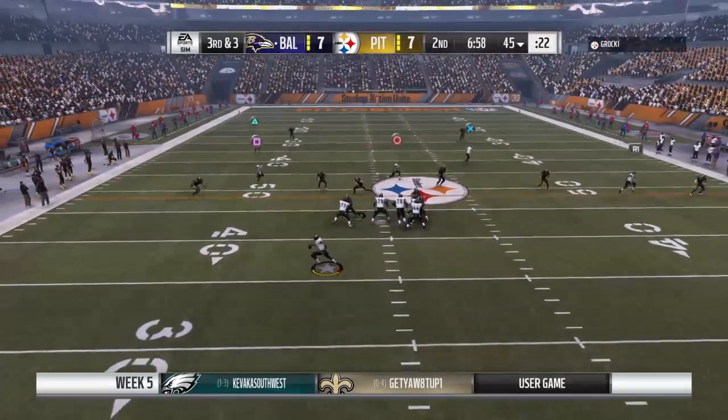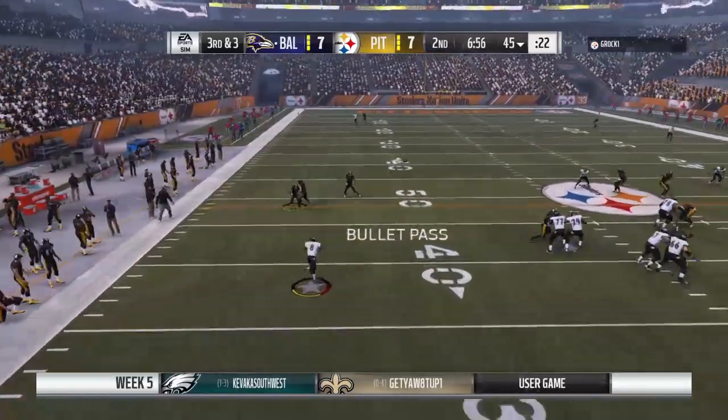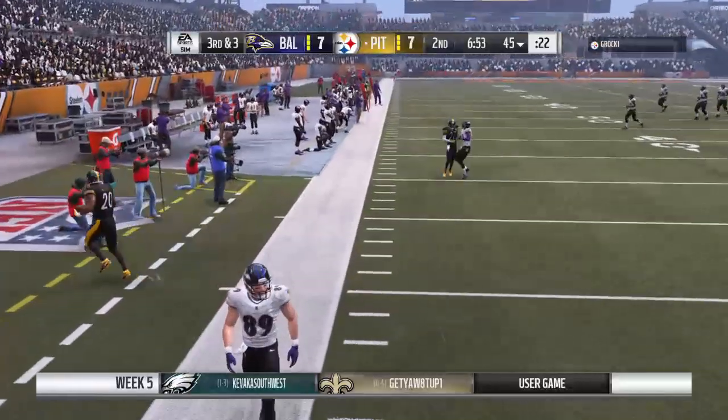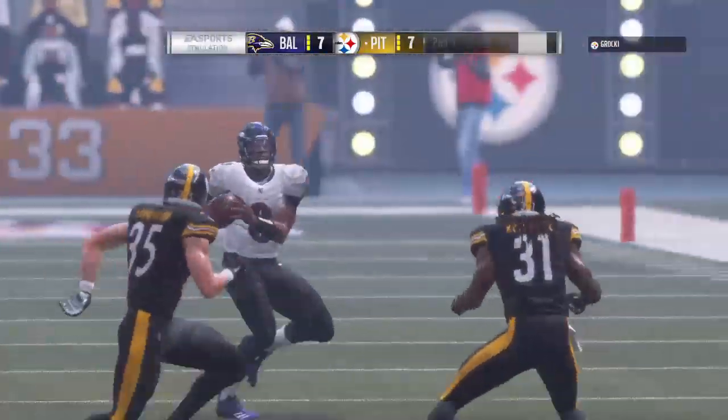From the gun, it's Jackson. Steps away to his left. Now he'll turn and throw deep back to the other side. He rifles one that's intercepted. Picked off at the 20.